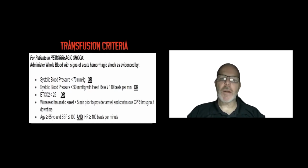That's why we use end-tidal CO2. It's not just a measure of ventilation, it's a measure of perfusion. If your patient has a good capnographic waveform, then at least we know you are getting some perfusion at the cellular level. You're making carbon dioxide. Our bodies have to make carbon dioxide. If they don't, we simply cease to exist. So end-tidal CO2 is a very important parameter for us to monitor.